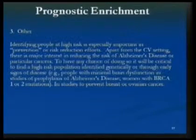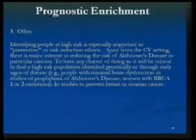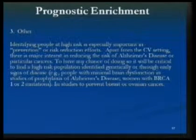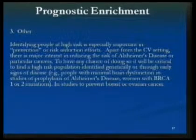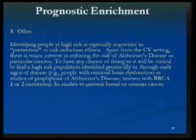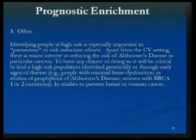people are thinking about. Apart from the cardiovascular setting, there's huge interest in seeing if one could reduce the risk of developing Alzheimer's disease. There's certainly no hint that we know how to do it yet. But to have any chance of doing so, you've got to find a population that's going to get it. Well, how are you going to do that? There are a number of possibilities. One, you can get people who are sort of started on the way, but a lot of people would think that might be too late. So there's going to be interest in genomic characterizations and so on.